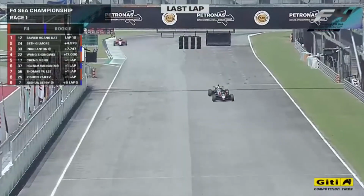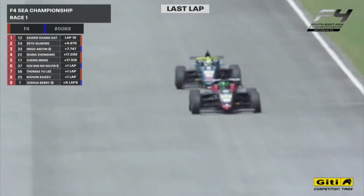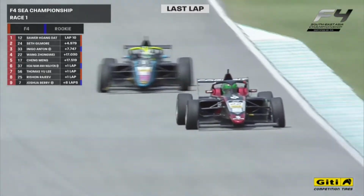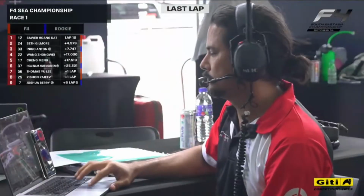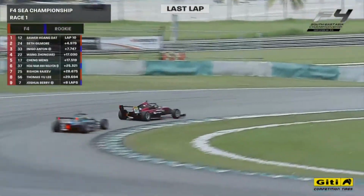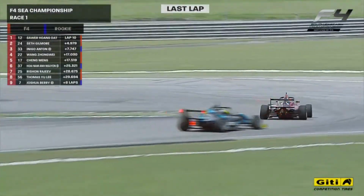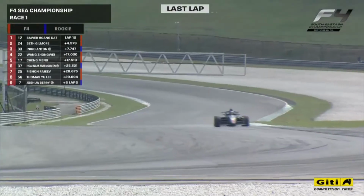Seth Gilmore is in second place. Then Inigo Anton, the Philippines driver for Black Arts. Then these 2 battling away, Wang Xiongwei and Cheng Meng, the 2 Chinese drivers for Origin and Evans GP. And you can see that Wang Xiongwei is trying to shake off the talents of Cheng Meng as Alex Young watches on, the Black Arts Racing team principal, hoping that Inigo Anton can get a little bit closer to Seth Gilmore in the closing stages of this race, which of course we're in now.